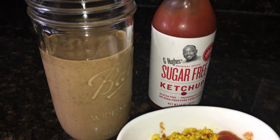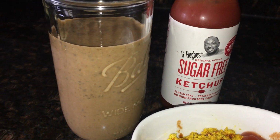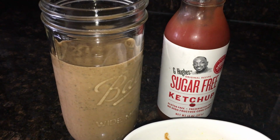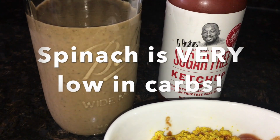Okay, so my smoothie is all done, and as you can see, it just looks so delicious. You can also add some greens in there if you had some available as well. I don't have any at the moment. You could put spinach or kale, anything really, and you won't even taste it.